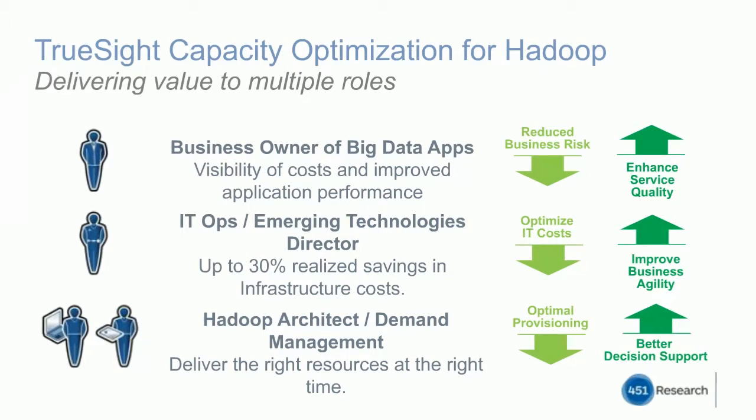Typically, we're seeing up to 30% reduction in realized savings across infrastructure costing through having this disciplined approach and a data-driven decision-making process, which leads into how the architects and demand management are delivered within that environment, so that you get the right resources at the right time, neither over-provisioning nor under-provisioning. That means you optimize your procurement processes around being able to roll up and have better planned acquisitions of additional capability.